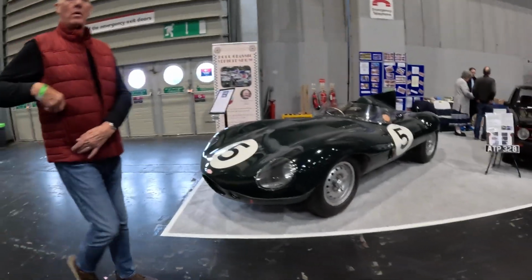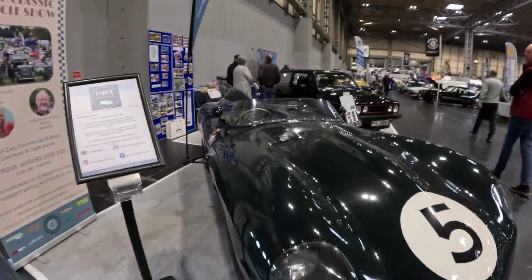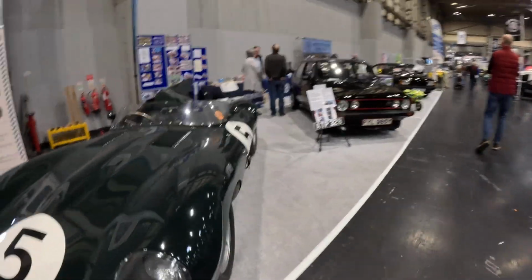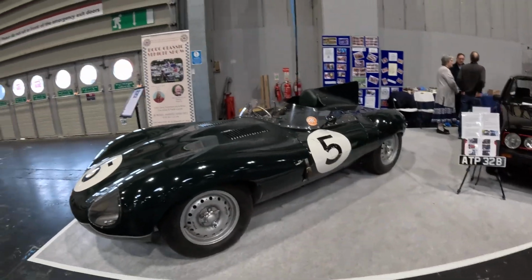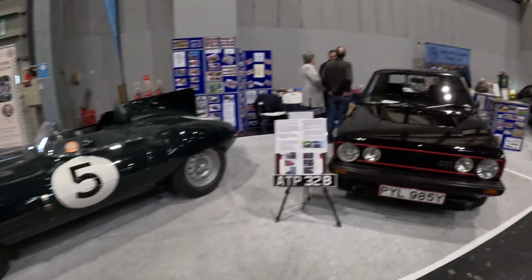More Reliants, so Robin, and then another Scimitar. Now we have to stop at this because this is quite a special car. It's a D-type Jaguar. I don't think it's a Tojeiro, but if you ever get to hear one of these that's been tuned, they sound absolutely epic. I absolutely love these things. They're brilliant. Really, really good.